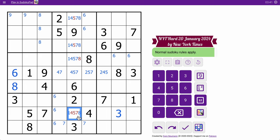This actually sees 4, 5, and 7, all in the row. That sees 8 in its row. That sees 5. That sees 5, too. Oh, and that's interesting, because 5 is now one of those two, which says it can't be here by definition. Meaning one of those is a 5.